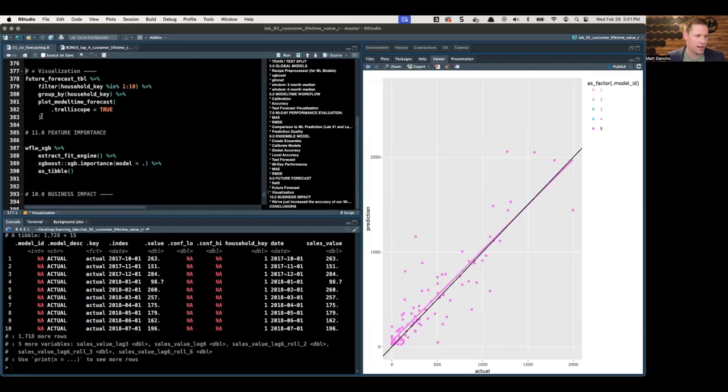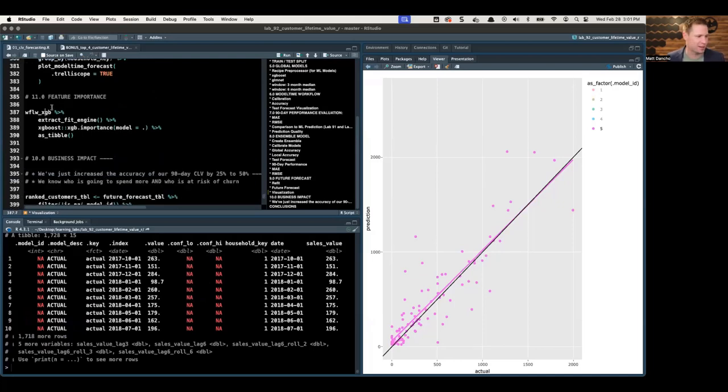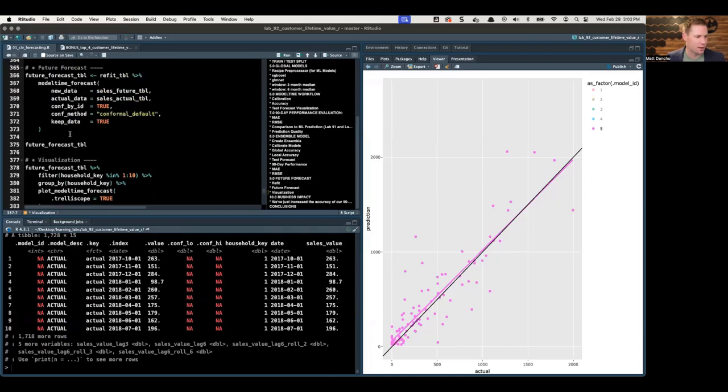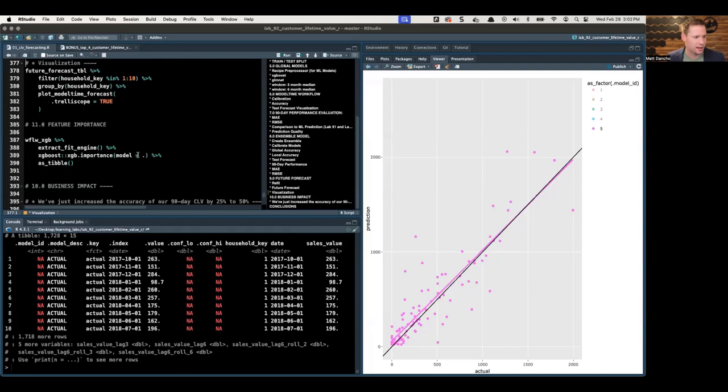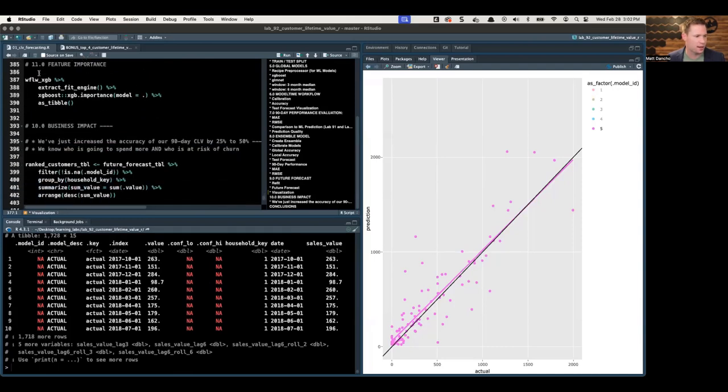I'll do the visualization. This does take a little bit of resources here. So I'll save that for last. I don't want to blow up my computer. One of the cool things though, so we're going to make the future forecast, and what we can do here is we can actually examine that future forecast.